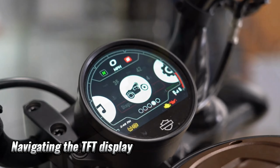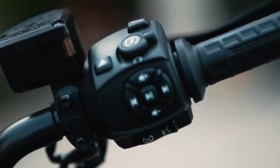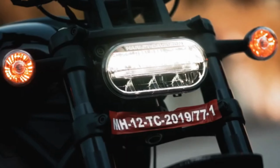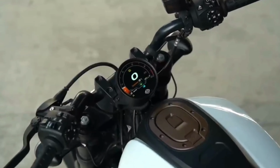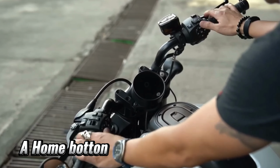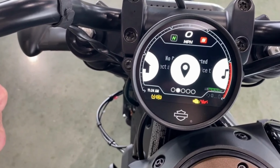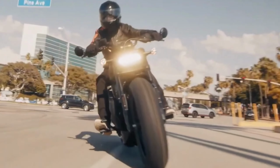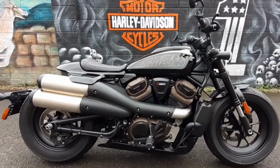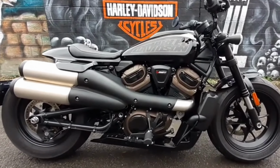Speaking of, navigating the TFT display feels a tad overly complicated, with some buttons that seemingly do little over using the direction arrows on the left-hand side. It just feels a bit cluttered. A home button is a nice feature, mind, particularly if using the turn-by-turn navigation via the phone app, and you can view things like current time, a gear indicator, odometer, and a few options to have a look through, and an accessory USB-C plug.